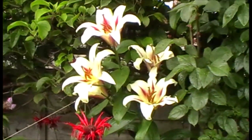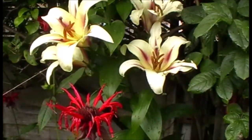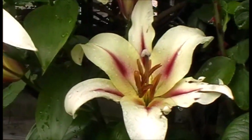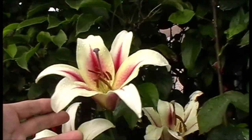So this video is going to be a compilation of things. First of all, this wonderful tree lily. That's in its third year now since planting. And it is just stunning. Absolutely superb, very pleased with that.